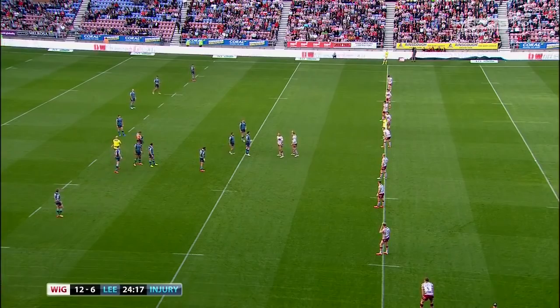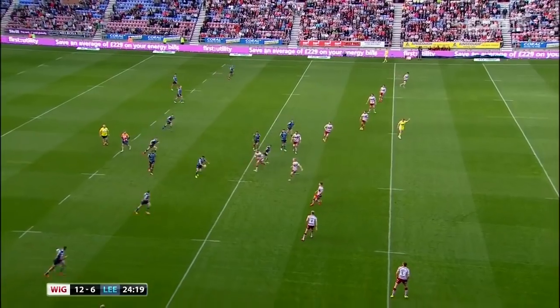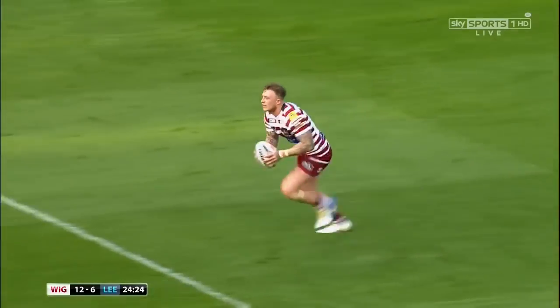They do. Each and every week, players at all levels, not only at the top in Super League, but in the amateur game as well. It's unsung work as well.